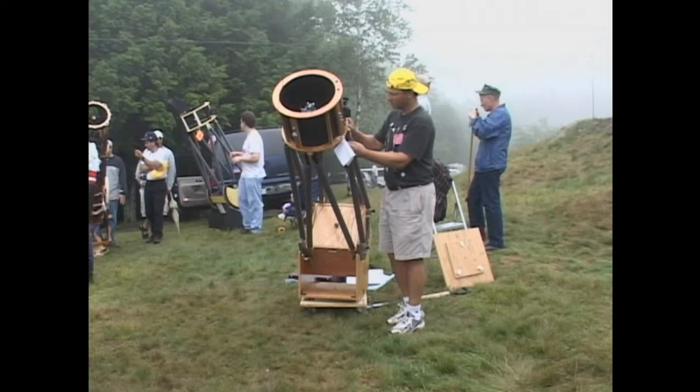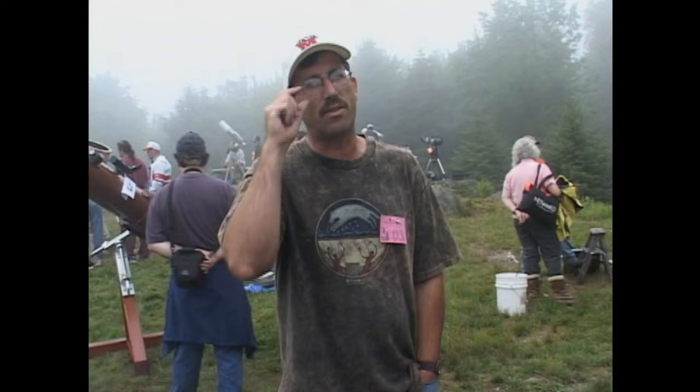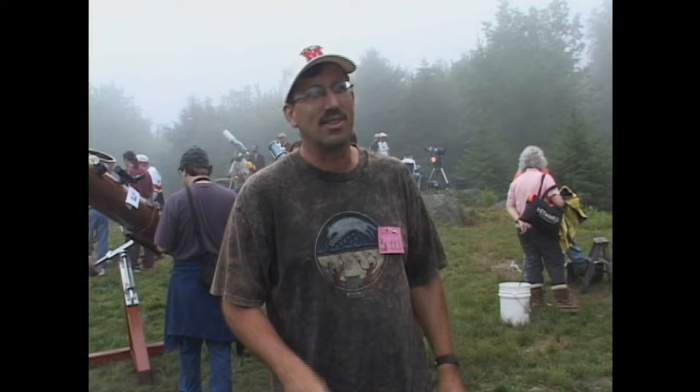It's one thing to look at pictures, but to look at it with your eye, it's really different than pictures. Pictures don't do it. Never did it for me. When I actually found my first deep sky object in the middle of the winter with my little 2-inch desktop refractor, I was hooked. I was never the same again.